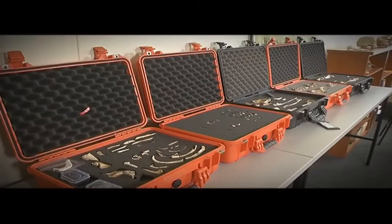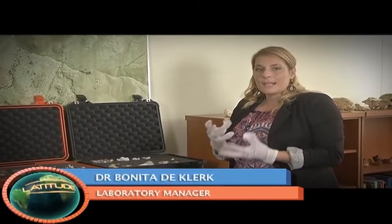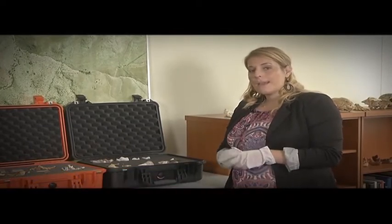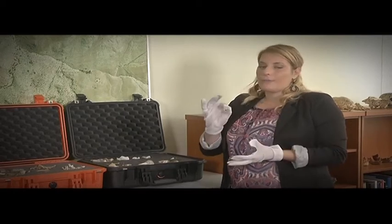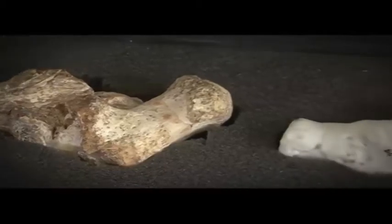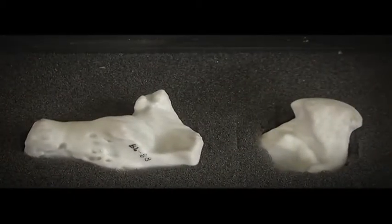Alright, so the first skeleton I'm actually going to show you is MH2, and this is the adult female Australopithecus Sediba. This was the second skeleton found at the site, and the first piece of this fossil was found by Lee Berger. It was the 4th of September when we went back, and he had found the first piece of the humerus, or the arm, sticking out of the rock. And when we removed some of the blocks and started preparing it, this incredible skeleton appeared.